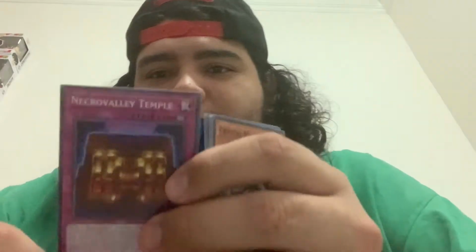Oops, might as well show this one off. Necrovalley Temple. I hate the Necrovalley cards. Pretty strong deck to face against. Here's the other one that I accidentally dropped. Heimer, Helmsen for hire. I am not familiar with some of these cards that are getting pulled out. It must be newer.